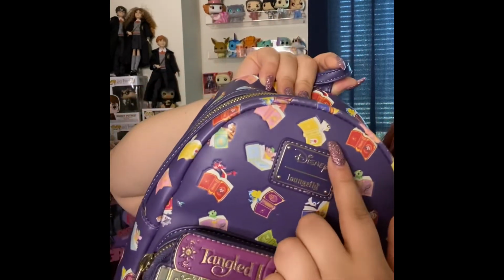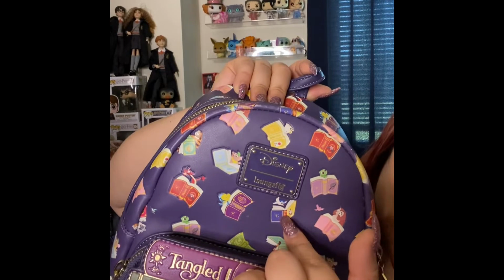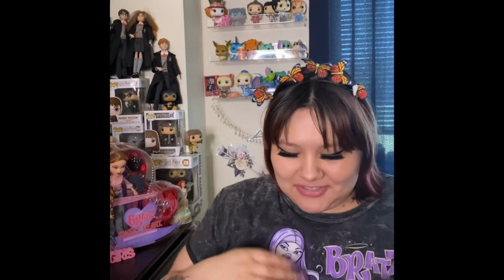There it is. It has all the books on it, like Ariel right there, Mulan, Cinderella, Aladdin, my mom would kill me for that. The Beauty and the Beast, Tangled. This one is Snow White. What is that one? Sleeping Beauty. I hate Sleeping Beauty. I'm so sorry. I just don't like it.